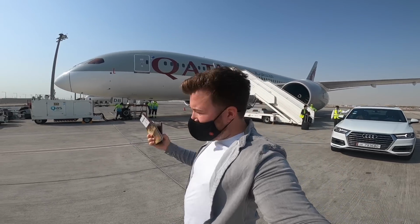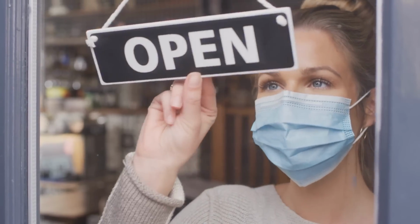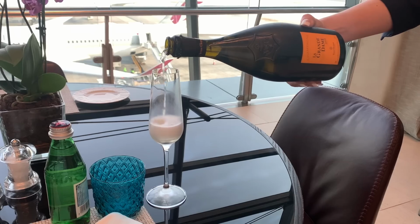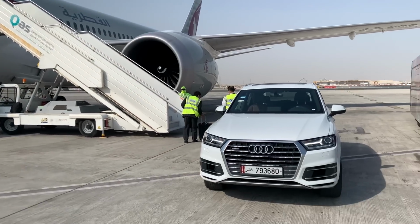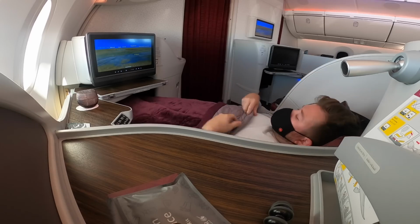Today I'm flying on board Qatar Airways first class. I'll experience the newly reopened first class lounge in Doha, complete with hot tub, dining room and $250 a bottle champagne. If that's not enough, I'll be driven privately across the tarmac to my plane in a luxury Audi and then hop on board the tranquil comforts of 1A and Qatar's signature onboard service.